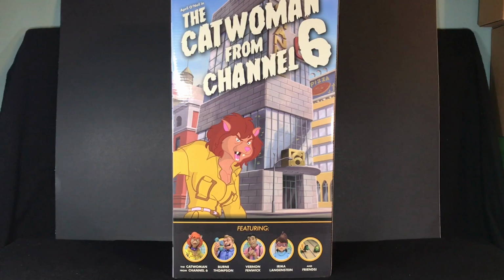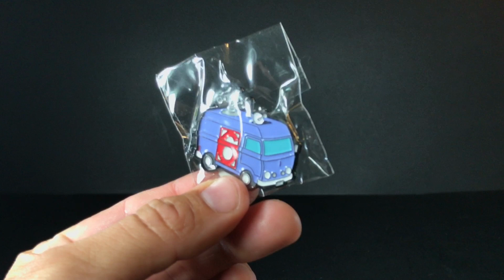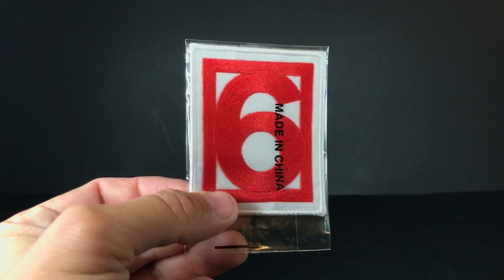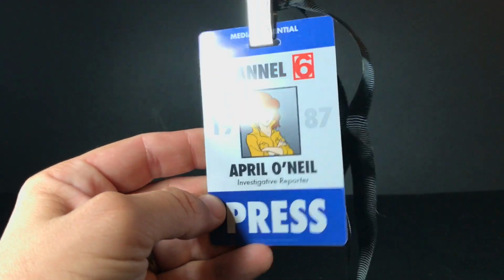So before I get into the deep dive of this thing, let's talk about the extra pack-ins, the accessory stuff. First up, you had a Channel 6 News Van pin. That is pretty good looking. Here's a shot of the News Van in the cartoon, just so you can see how similar this thing is. Next up, you had a Channel 6 patch. No, that's good. You have a Channel 6 April O'Neil press badge.